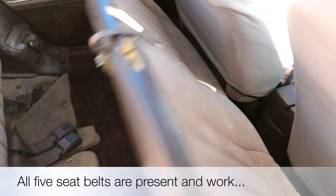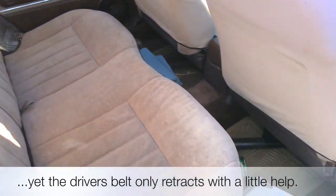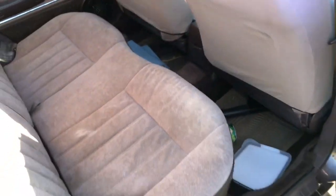When you put the seat down, then you've got seating for 4 or 5. 4 easily, 5 pretty well too. And there's the back.